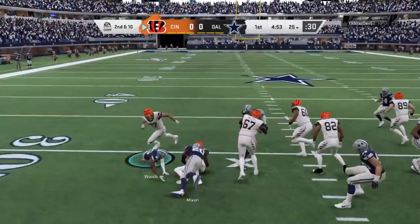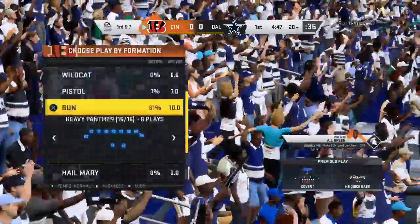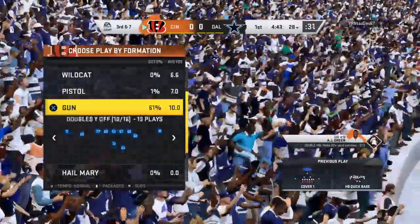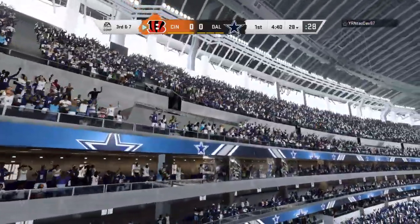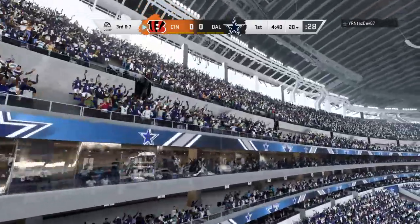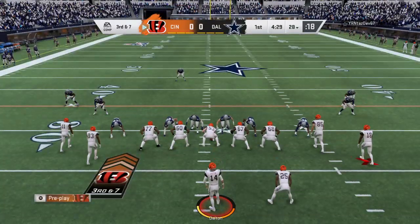A first carry for the former Oklahoma Sooner, Joe Mixon. And he'll be upended at the 28-yard line. Just a 3-yard gain there. George Iloka, the one that comes up to make the tackle. A tough spot here on their opening drive. This is 3rd and 7.